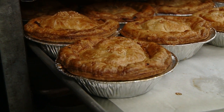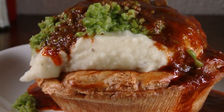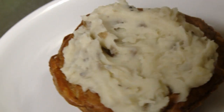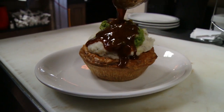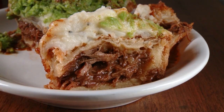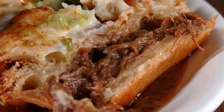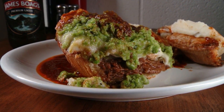And while the pies on their own are easy to handle, the pie floater can be a bit messy. A pie of your choice is topped with mashed potatoes, mushy peas, and flavorful gravy, making this snack way more substantial. Everyone sees it and goes, what was that? It's very colourful, it's very flavourful, and it's really, really filling.